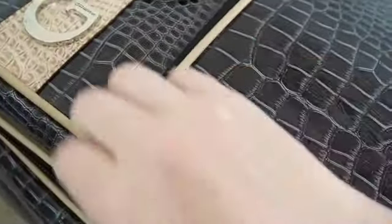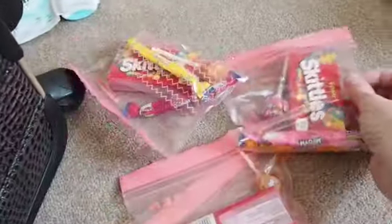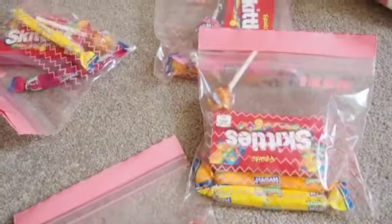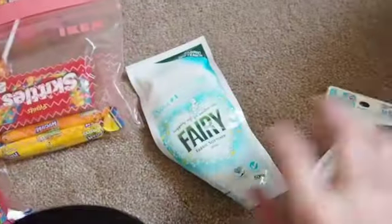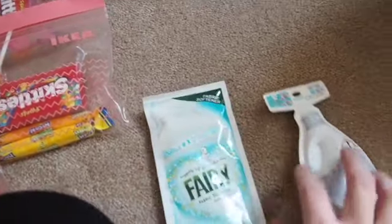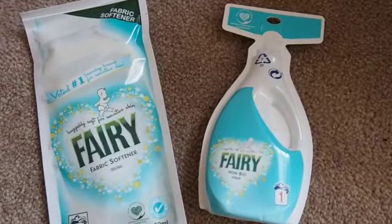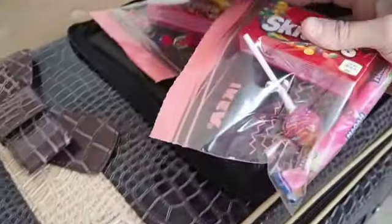There should be quite a bit of room. I'm just going to slip in there. I've got my daughter's sweets for the week. I've made her up some little snack packs, so she can have just one of these a day with some sweeties as a treat. Then, because I want to do some laundry whilst I'm there, I'm not sure we'll get through the week with a newborn without doing laundry. I've just got some trial size fabric softener and a little bit of Fairy non-bio.